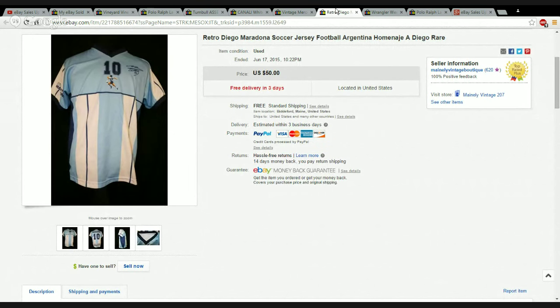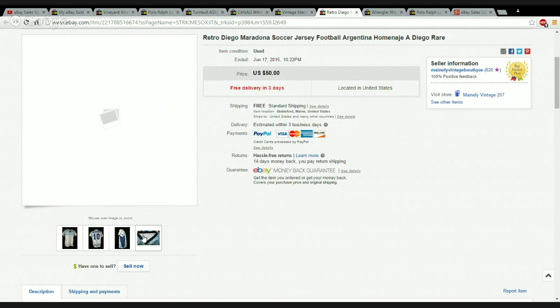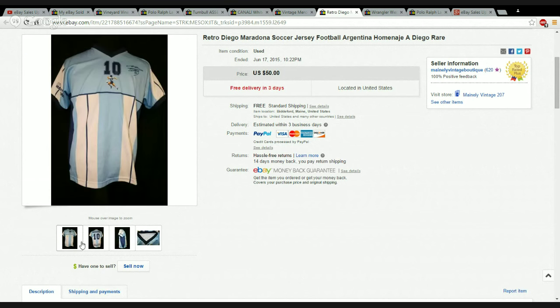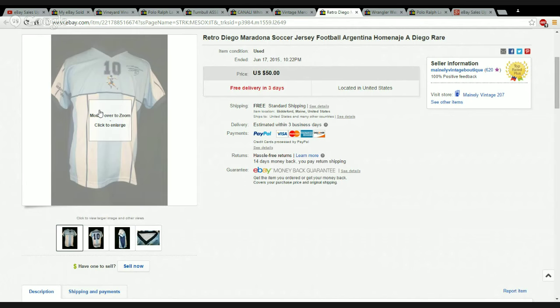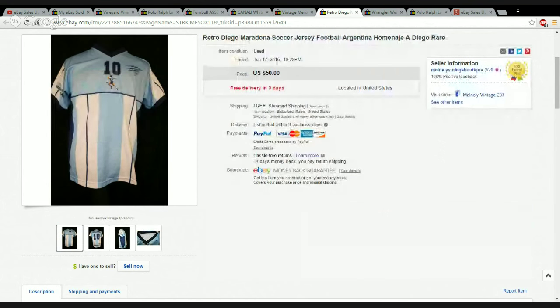Next up is an item that I had in a haul video, and I got a lot of feedback and help with in the comments. So thank you for everyone that helped me. This is a Diego Maradona soccer jersey, Brazil, and this didn't last too long at all. Just a really nice looking jersey, shirt kind of deal. I sold it for $40 in relatively no time at all.